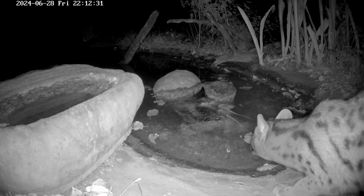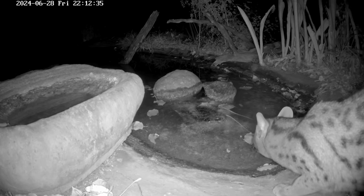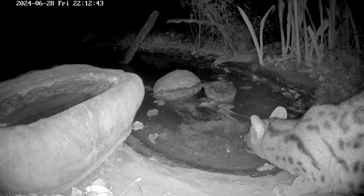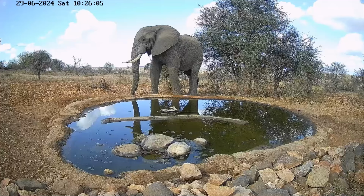This is the first of three genets we had at the pond this week. This one I've identified because of the nice neat pathway running along its shoulder. Now, they are solitary but not necessarily territorial. It seems that there's some debate about whether they are or not. So maybe they just enjoy their own company but they don't get too angry about it.